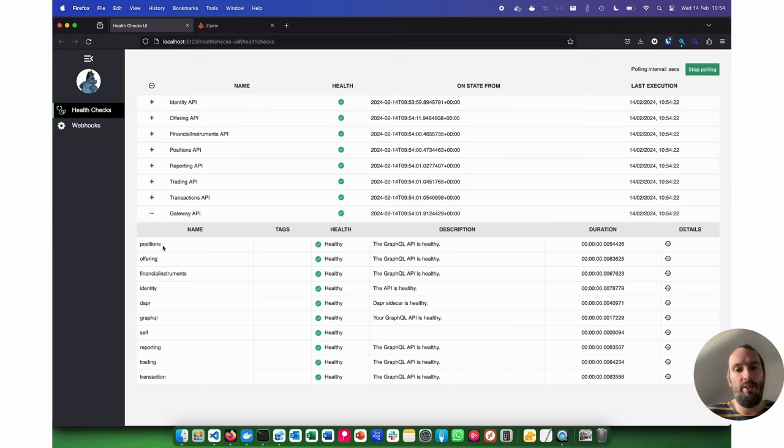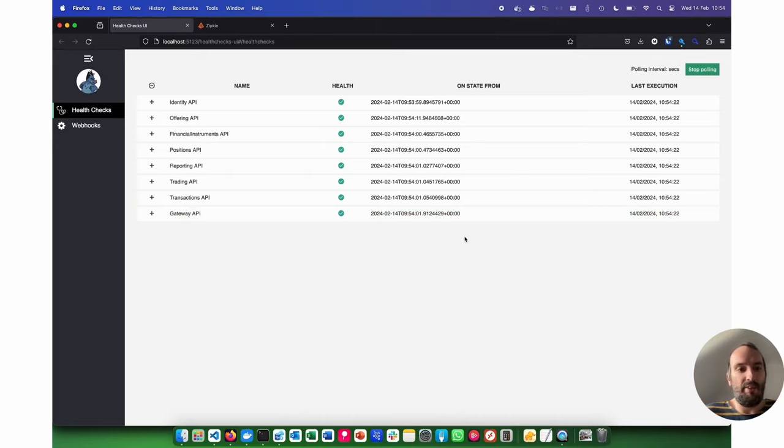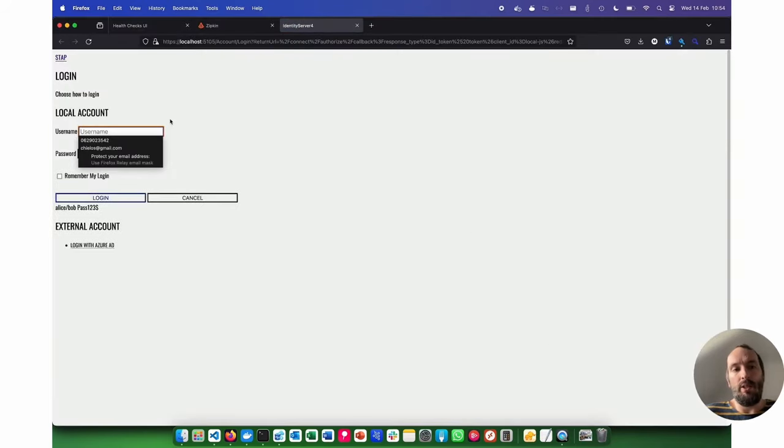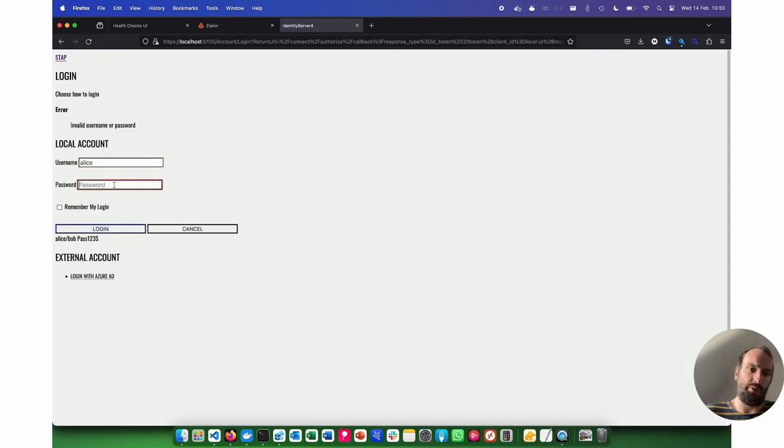Now here you see all the services that have health checks on them, to see if they're healthy. The interesting one is the last one, the gateway. The gateway is a stitch-up of all our microservices into one GraphQL service at the front. On the next slide, I will talk to you about how stitching works.